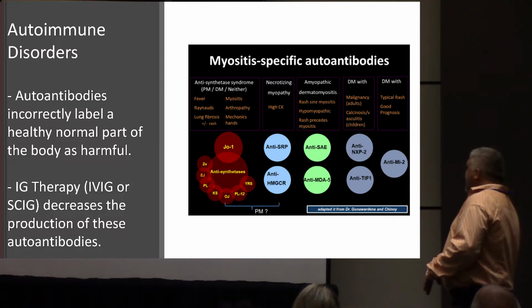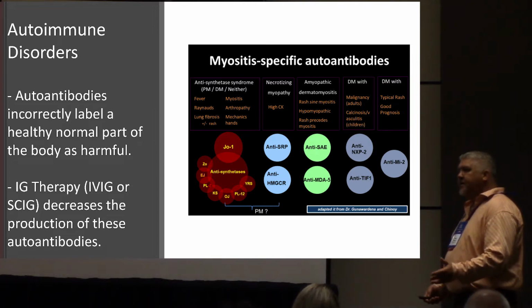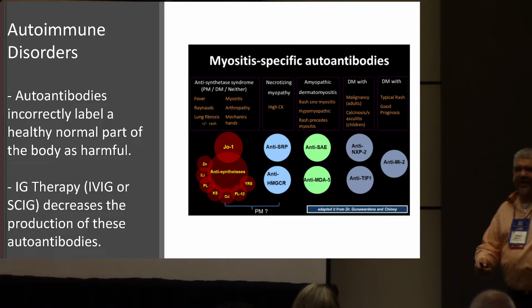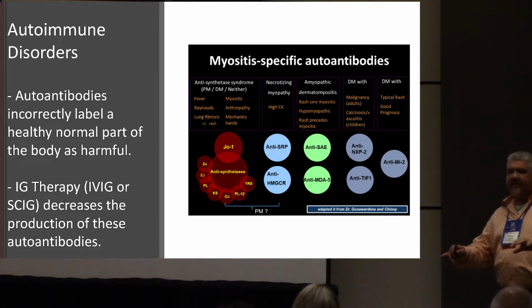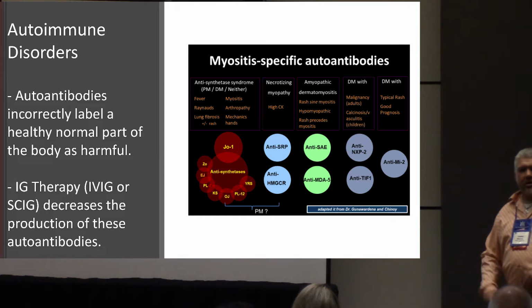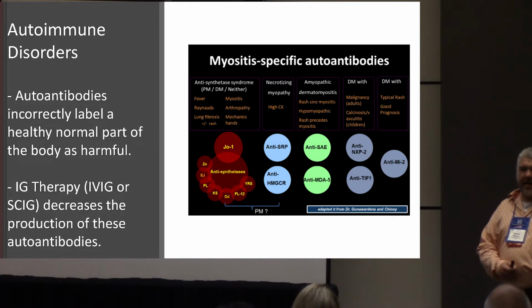But these autoantibodies that are being produced incorrectly label a healthy, normal part of the body as being harmful, and therefore mediate that immune response. Part of what IgG does is activate this system called complement that results in lots of inflammation. So you get that inflammation in the muscle, damage to the muscle, all just because these antibodies are signaling wrong to the body, saying, hey, attack this.